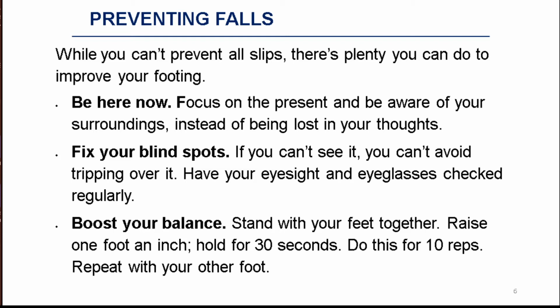Boost your balance. Stand with your feet together. Raise one foot an inch, hold for 30 seconds. Do this for 10 reps. Repeat with your other foot.